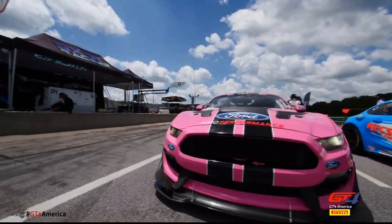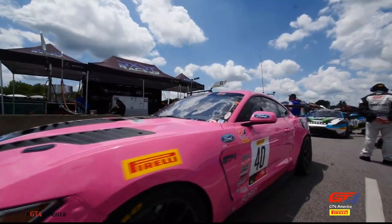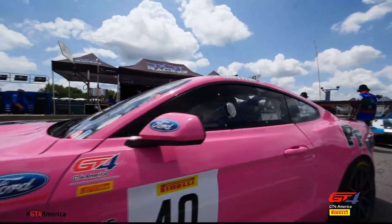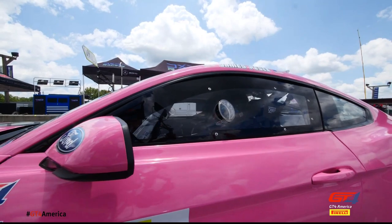Here's a look at Mr. Pesek, James Pesek, a little bit farther back in the field. He's a pro driver. Only got a ninth place overall qualifying effort. He'll be looking to move up just a little bit here as well, but great to have PF Racing back in the fold and getting ready to go.